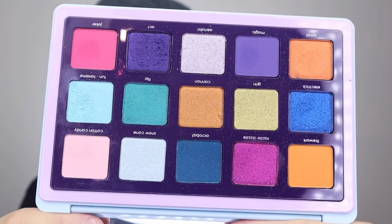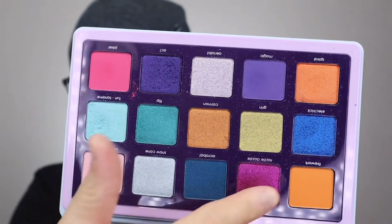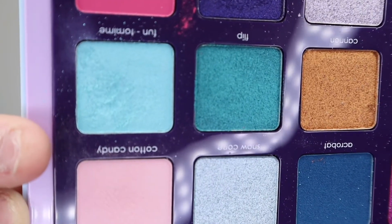This is what the palette looks like. Very, very colourful. It has all the colours that I love. These pinks and these blues and these purples and these greens and just oranges. But for me, the mattes didn't blend out at all. This shade here, which was the shade that I used, it just crumbled every time I put a brush into it. It was just crumbling non-stop. The shimmers, they're not shimmers that I'm used to. I find these very, very muted. I don't really like the shimmers, the formula, the way they look in the eyes.